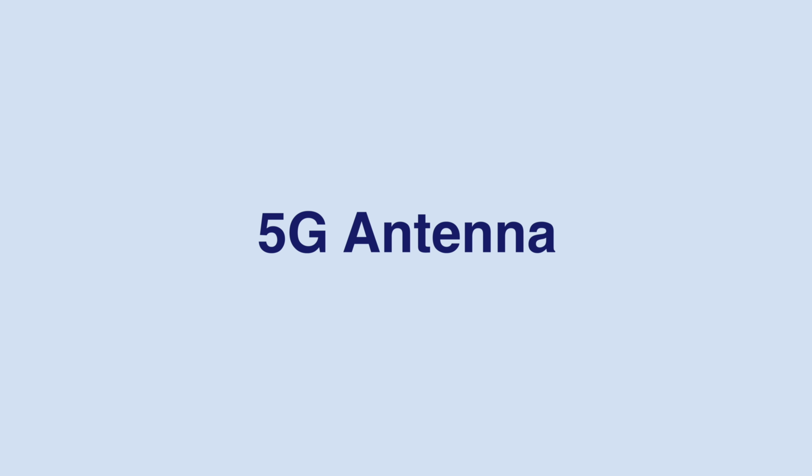Speaking of millimeter wave 5G, and for those of you who were wondering what in the world is this thing on the side of the iPhone 12, that's the millimeter wave antenna, and it's only present on models sold in the US, as that's the only place where the iPhone will support millimeter wave. Nothing really to see here.